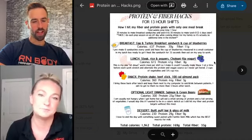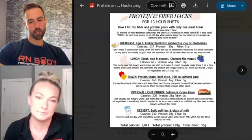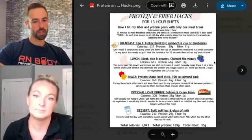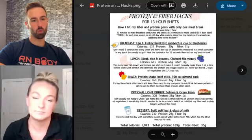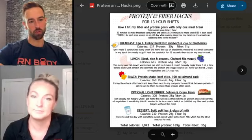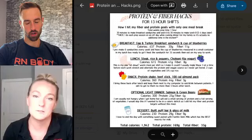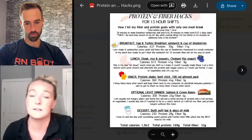Great point. Rudy says, what about working night shift, keeping nutrient dense foods to help you get through the night? I mean, whether it's nighttime or daytime, it's the same foods. Yeah, just eat the same things. What's your thought on that, Danielle? I think the same exact thing.